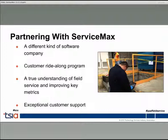One of the things that they've done is they do a customer ride-along program, and every single one of their employees has to go out and do a ride-along with a service customer of theirs. That way, when they're writing software or trying to make that software better, they've put themselves in the shoes of a technician on the day in the life of a technician doing their job and saying, now that I've sat in those shoes, how do I make this software better? This picture right here is of one of my technicians, Jose. That picture was taken by the CEO of ServiceMax, Dave Yarnold, when he was out doing a ride-along with Jose.